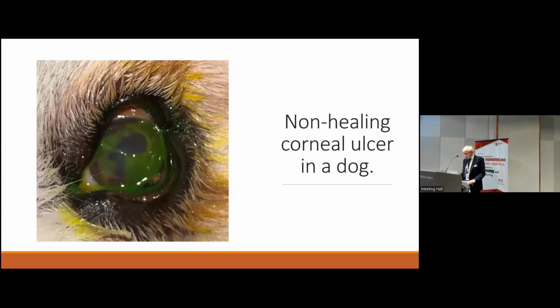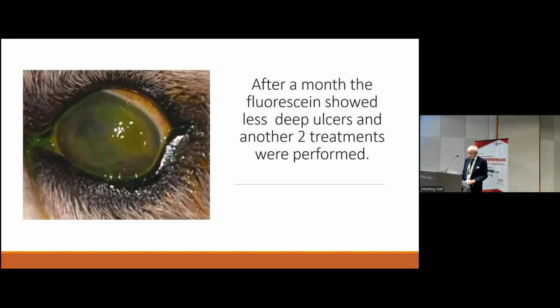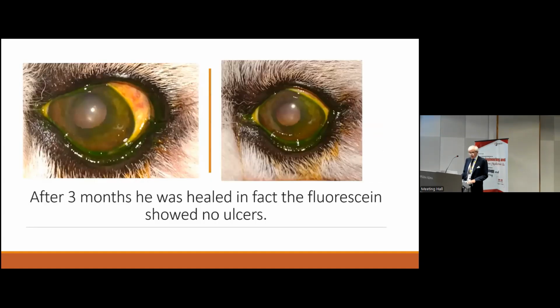You can see the fluorescein in the cornea. The dog had been under treatment for 4 months, and because he didn't respond, surgery was considered. But the owners first wanted to try with activated blood. After 1 month, the fluorescein showed a less deep ulcer, and another 2 treatments were performed. After 3 months, he was healed. In fact, the fluorescein showed nothing.